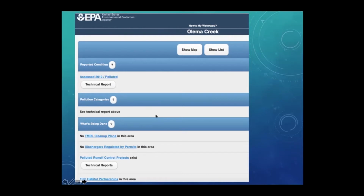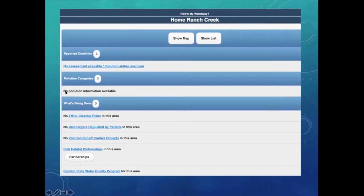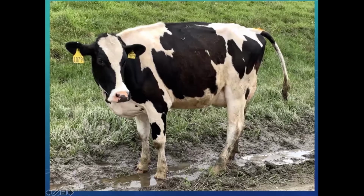Now, for some reason, there's a giant blank when you zero in on Drake's Estero, except for Home Ranch Creek, which is said to be impaired. So you click on that, and then it says no pollution information available. So there seem to be gigantic gaps with the EPA water pollution site. So that's troubling in itself. Okay, so moving on, here's a dairy cow on El Ranch Road in Point Reyes National Seashore.